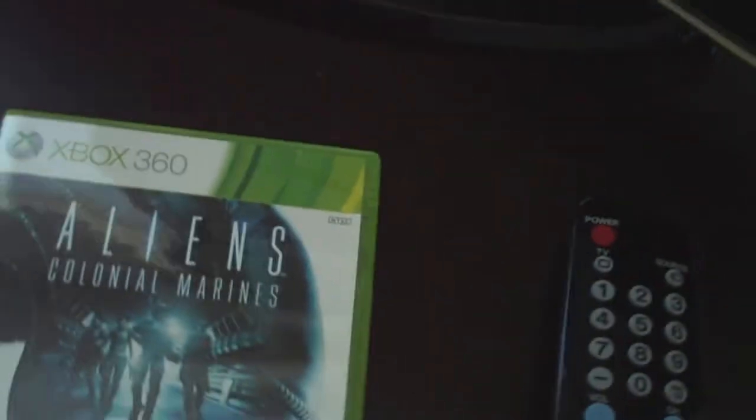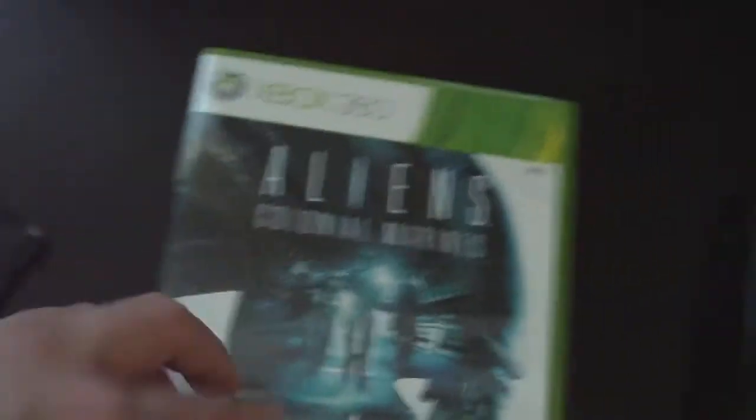As far as what's on my desk right now, I just got this the other day for really cheap. Heard it wasn't that good, but I'm trying it out. If you guys are interested, let me know, and I might do a thoughts video on that. Not that far into it, like I said, but not awful, as some people have said.